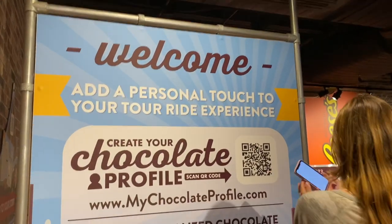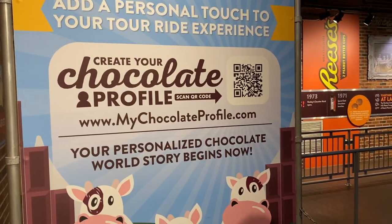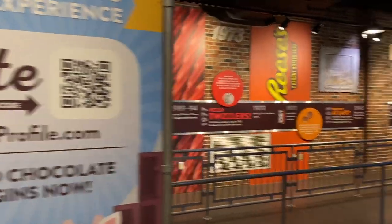So here you can add a personal touch to your ride experience. You just scan this QR code. To personalize it on the website, you pick your favorite candy, you follow the directions, they customize it, and then on the ride, they're gonna take your picture and they'll make a custom book. And from that QR code, you can get 10% off.